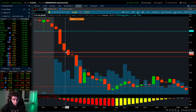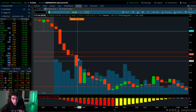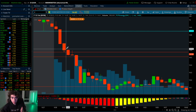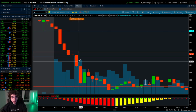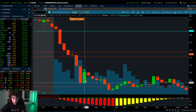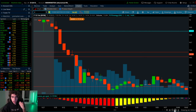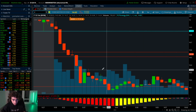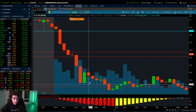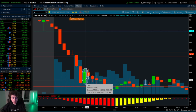See how it's just cracking? There's no reason to be locking in profits. These are big red candles. There's no reason to be locking in profits. Now, once you get a green candle, and the first green candle wasn't until, you know, 9:37, right? So once you see that first green candle, then you can lock in some profits, take off like 30% of your size if it has a big crash like it did.